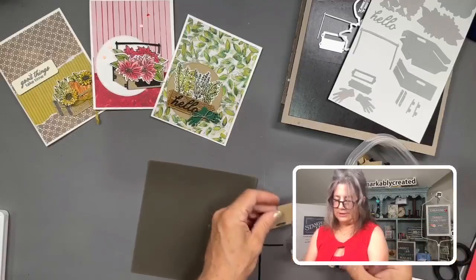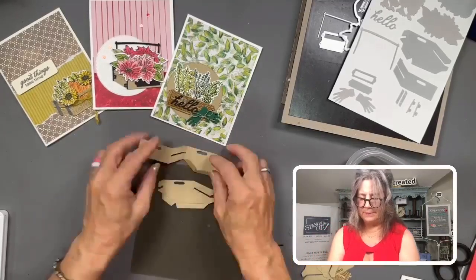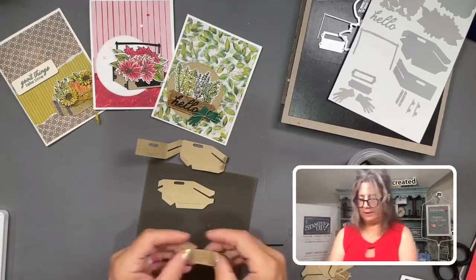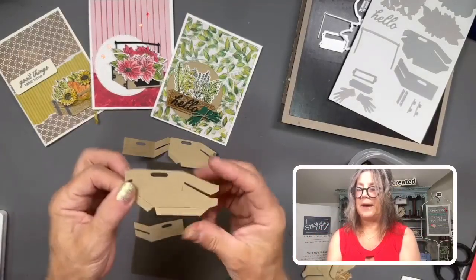So when I get new dies, a lot of times I just start cutting so that I have a whole bunch of pieces to help me out. I'm going to have my little master here because I don't always put things together and talk well at the same time, so I want to have my little pattern. So this piece here is your background.